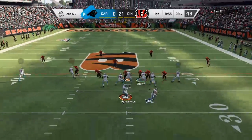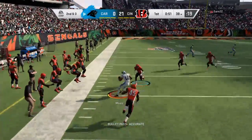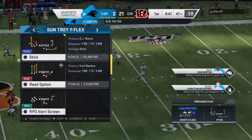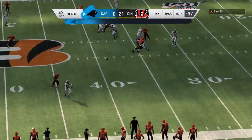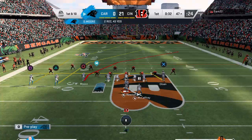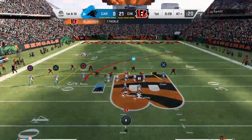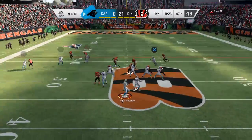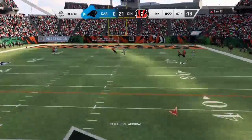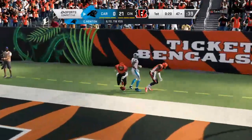2nd and 3. Newton. Looking for the out route, and he's got more. And he'll be taken down, but not before he works it past the 50. 15 yards on the play, 1st down. So they'll come up in Bengals territory now with a 1st and 10 at the 47. Here's Newton. Eluding the pressure right. He'll let this go for the end zone. And that will be incomplete.